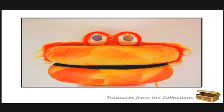It's actually quite a large puppet, and I haven't shown the legs, but it has brightly colored yarn and then feet. So it could kind of make noise on a hard surface and walk around with its feet.